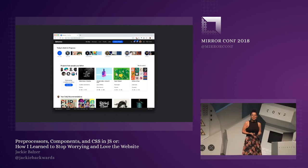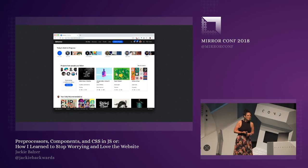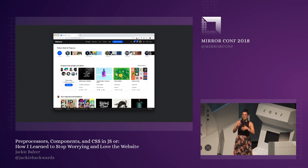On the technical side, we are still using three different template rendering engines, which is just a relic of all the tech transitions that we've made over time. Depending on which part of the site you're viewing, such as this one, sometimes you are seeing all three rendering engines in action at once. This just happens to be the very first page that you see when you log into Behance.